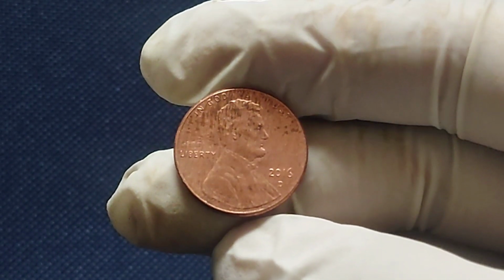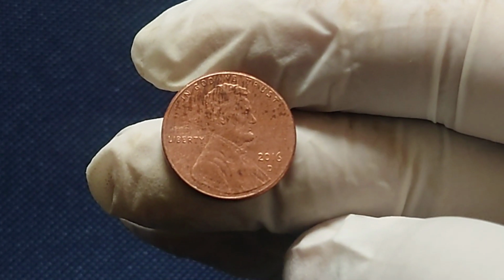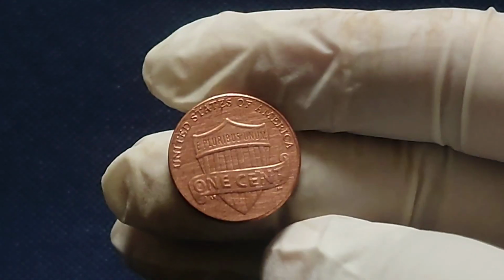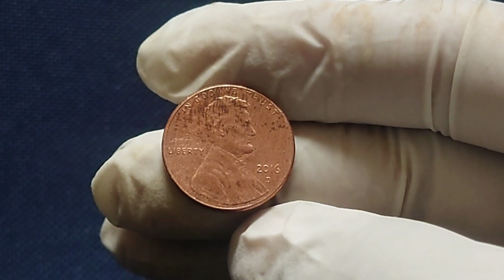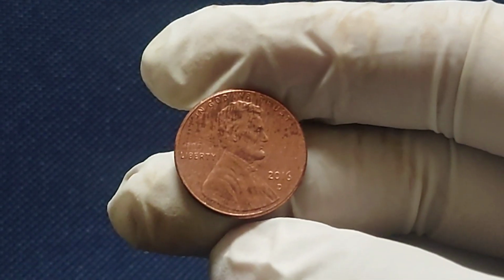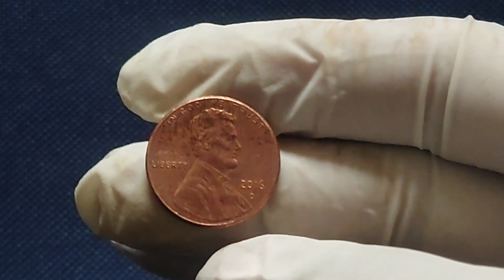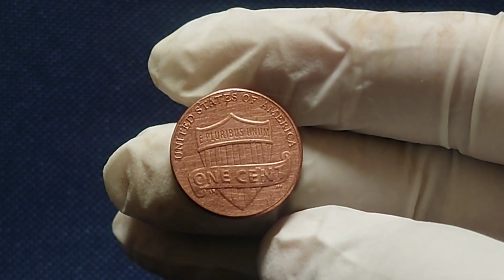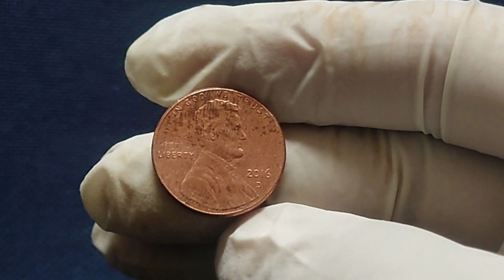But beneath this ordinary appearance lies an extraordinary secret. Some versions of the 2016 D penny have been discovered with unique characteristics that set them apart from the billions of other pennies minted that year. These rare variations, caused by minting errors, experimental strikes, and unusual compositions, have made the 2016 D penny one of the most valuable modern coins in existence. One of the most significant factors behind the 2016 D penny's value is the presence of rare minting errors.